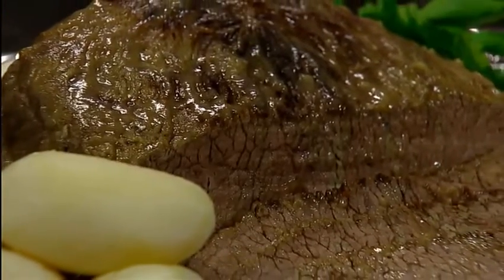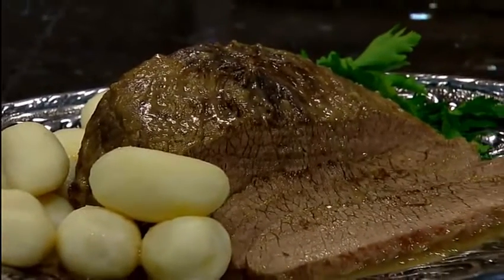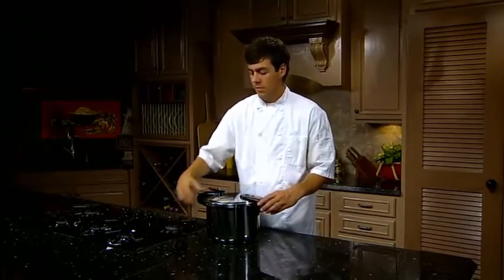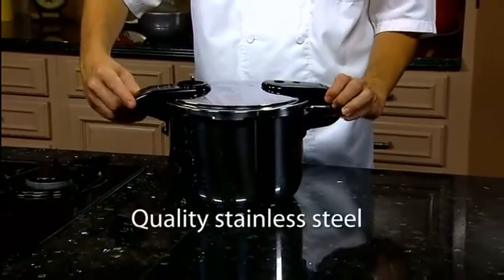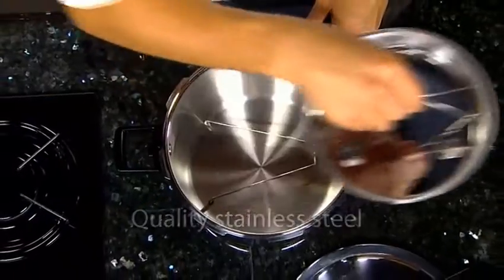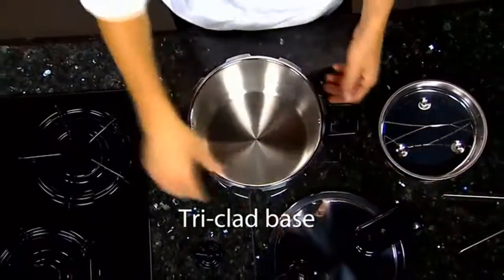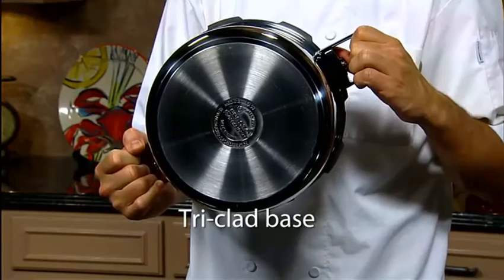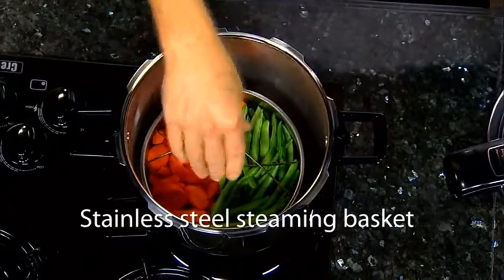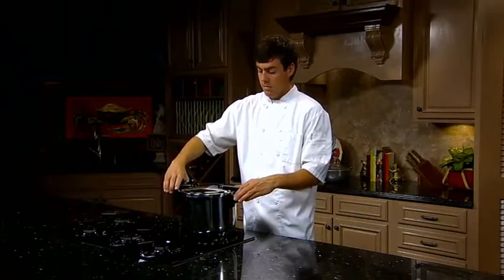The pressure cooker's moist heat and speed also help to tenderize economical cuts of meat for quick, money-saving meals. This 8-quart Presto pressure cooker is constructed of quality stainless steel and has an easy-open cover with no buttons to push. Its base is a special tri-clad material that has superior heat conducting properties, ensuring quick and even heating. The stainless steel steaming basket lets you cook several foods at once with no intermingling of flavors and colors.